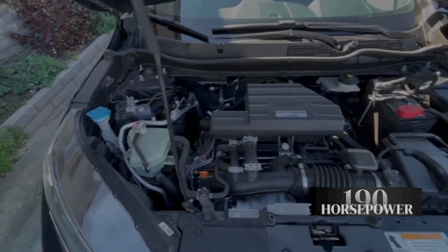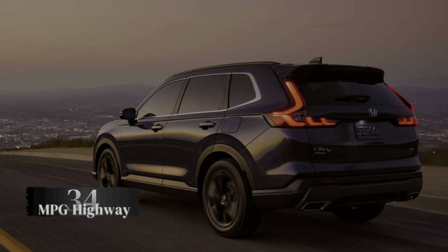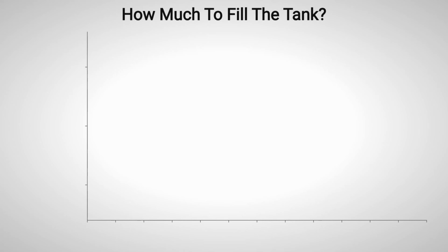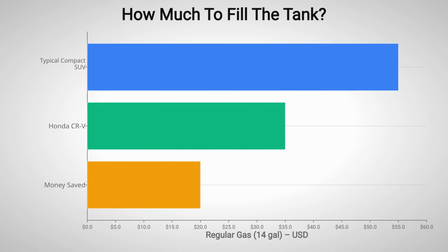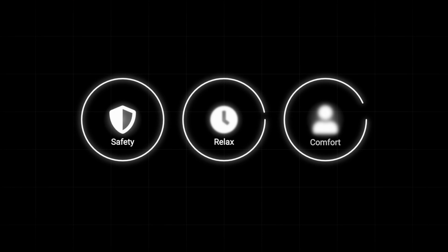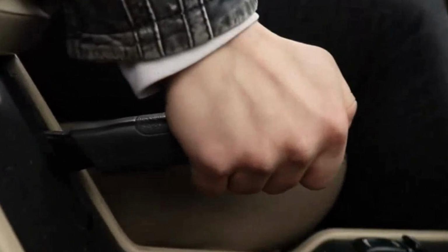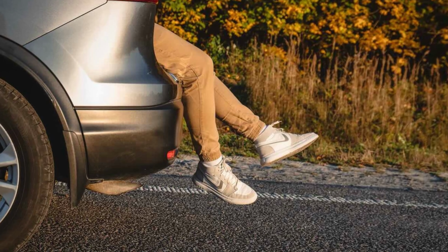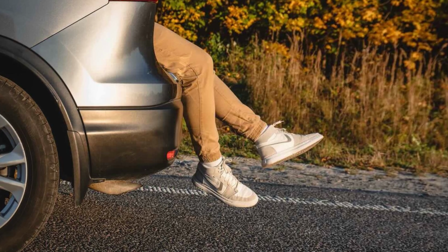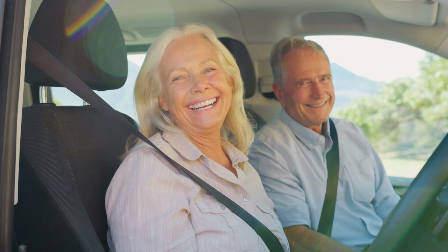The 1.5-liter turbo makes 190 horsepower and gets up to 34 miles per gallon on the highway. Spending $35 instead of $55 to fill up matters on a fixed income. Honda Sensing comes standard from 2017 onward, including adaptive cruise control, which reduces the physical strain of constantly adjusting your foot during highway driving. Less leg fatigue means less compensatory strain on your lower back. Over a 90-minute drive to visit family, that makes a measurable difference.